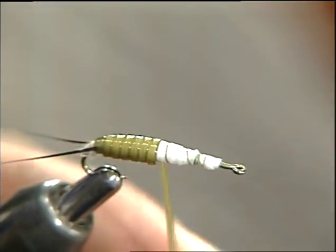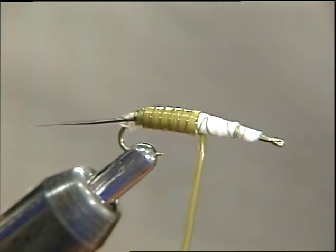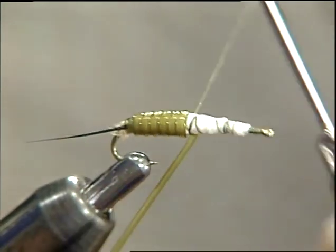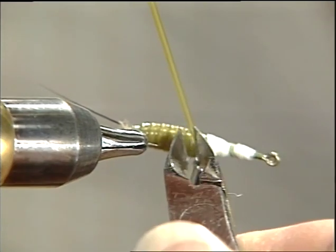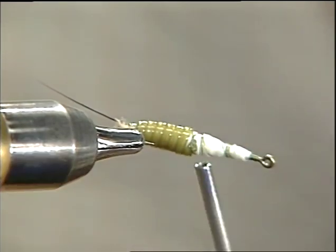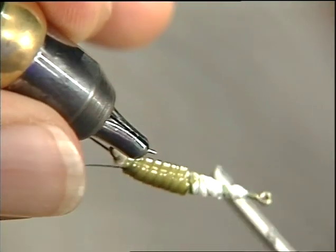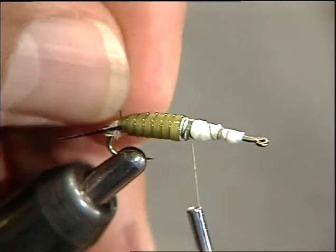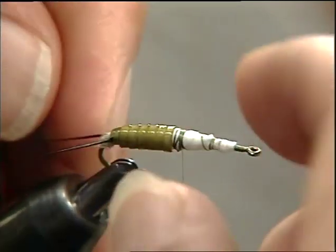When you think you have the desired amount, then you simply tie it off with this super strong thread. Tip it over. Got it. And finish. Now we're ready for the next material.